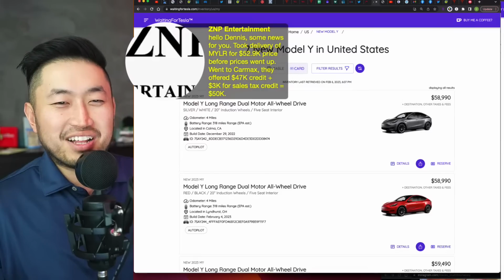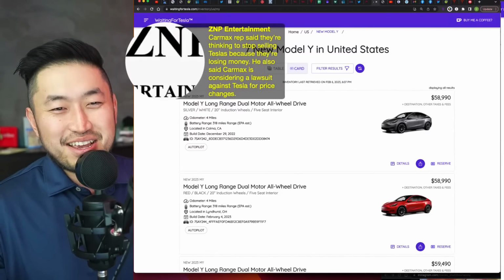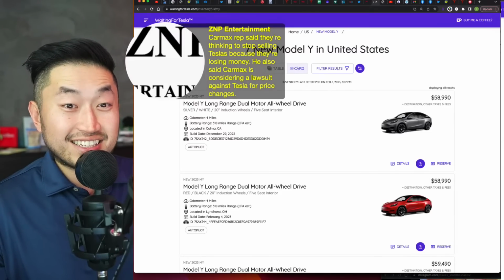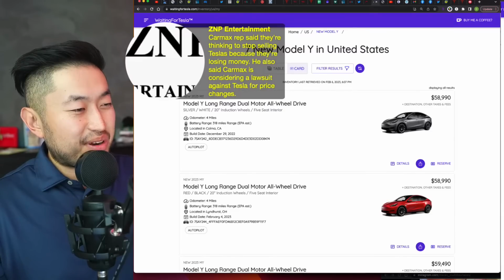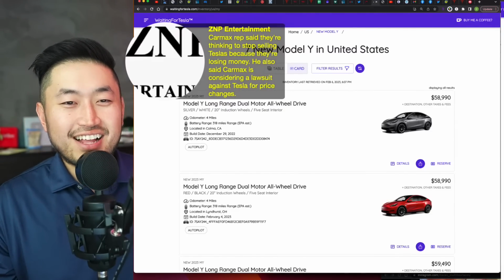So you bought the Model Y and then you traded it in already? CarMax Red said they're thinking to stop selling Tesla because they're losing money. He also said CarMax is considering a lawsuit against Tesla for price changes. That's what I've been wondering about. Like, this is America, right? Like the land of class action lawsuits.